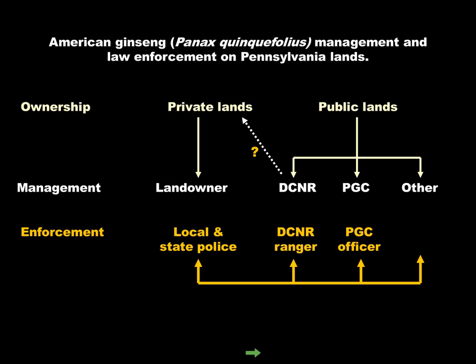Okay? And finally, you have to figure out, what if I'm dealing with poaching issues? Who do I report to? In the state of Pennsylvania, for example, our DCNR, who has jurisdiction over ginseng in the state of Pennsylvania, they do not have enforcement authority over private lands.